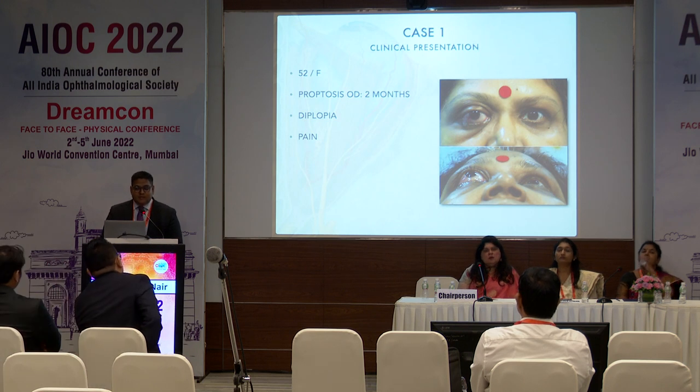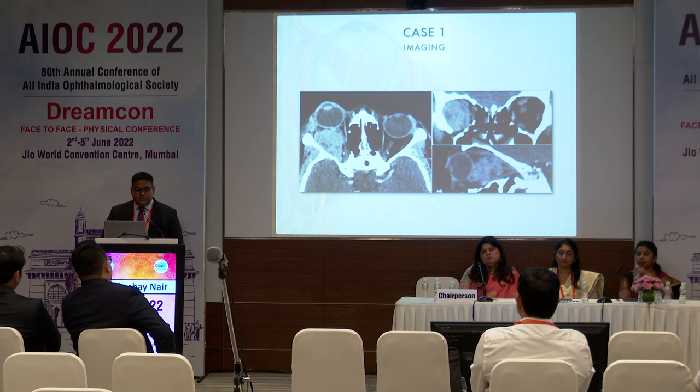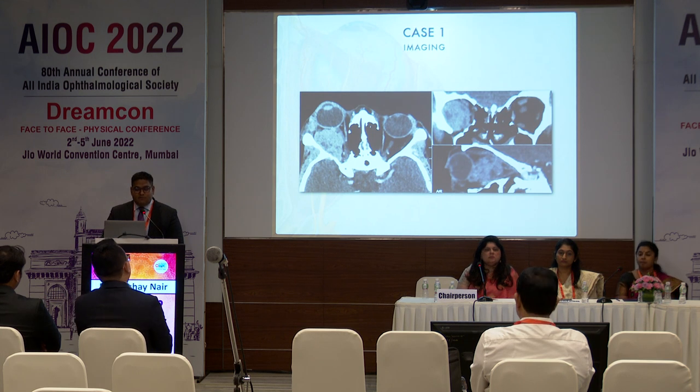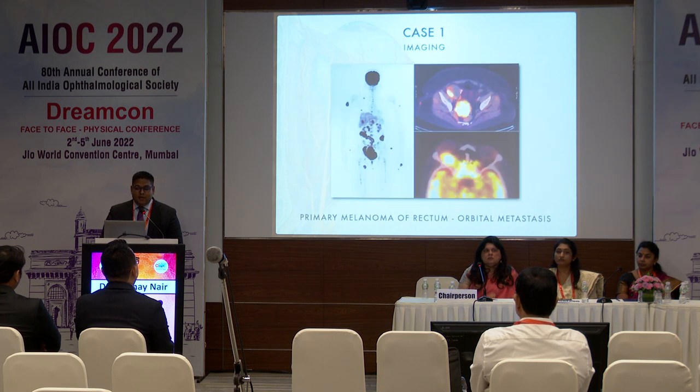There are a couple of index cases. This is a 52-year-old female with proptosis of the right eye for 2 months with sudden onset diplopia and pain. Imaging shows a fairly well-defined intraconal mass with spillover to the extraconal component, with a variegated appearance. An incisional biopsy was done, which came out to be melanoma. So our working diagnosis was a primary melanoma of the orbit. During a metastatic workup, it was revealed that she had a tennis ball-sized primary melanoma of the rectum, which had metastasized to multiple spots all over, including the orbit.